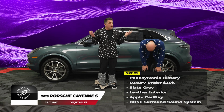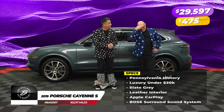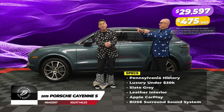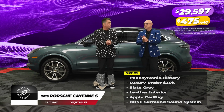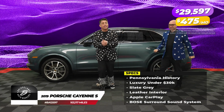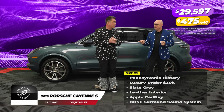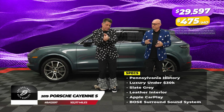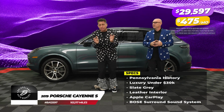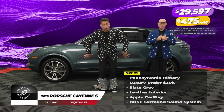I am. Dropping my pants on this thing at $29,597. So here's your opportunity to get behind the wheel of a Porsche without spending $45,000 or $50,000. When I talk about clean, I mean clean. This one is super, super clean, and it's 85% the market. What does that mean? It's 15% below market price. So respectively, for the mileage and everything, 15% below what the average price tag would be on this.